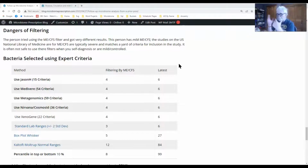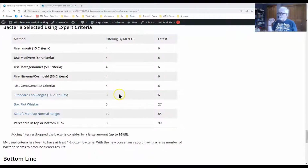And in fact, we go one step further. I went through all the choices before for filtering, and what you see here is that the filtering dropped down the number of bacteria considerably, from 6 to 4, from 25 to 5. In other words, that's almost a 75% drop. 84 to 12, 99 to 8. That's a 92% exclusion of bacteria. 92% of bacteria which would normally be looked at, you're not looking at because of that filter.